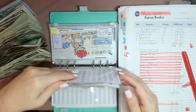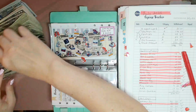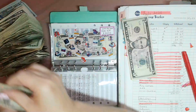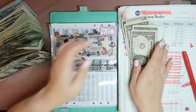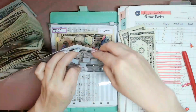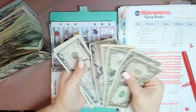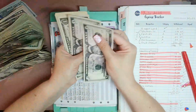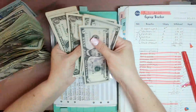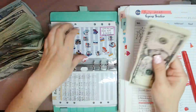Okay, let's go back to Ring Camera. Ring Camera is going to get $9. 5, 6, 7, 8, and 9. All right, so now Ring Camera, that is due in May, and it's about $100 a year. So Ring has 5, 10, 11, 12, 13, 14, 15, 16, 17, $18.